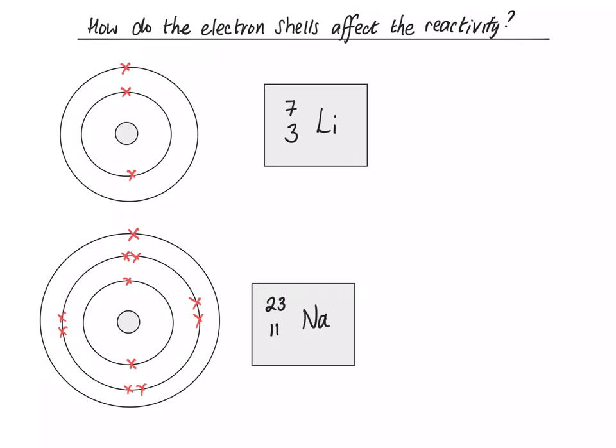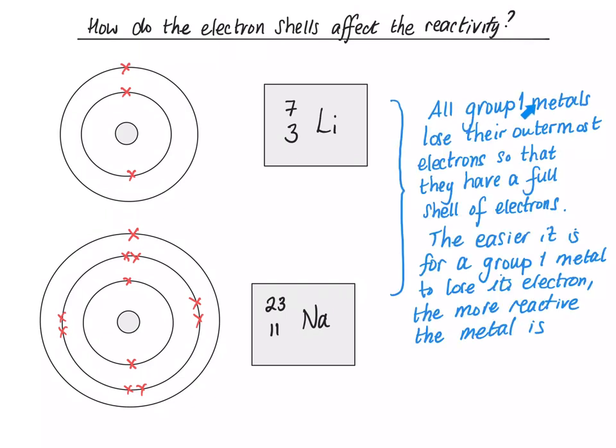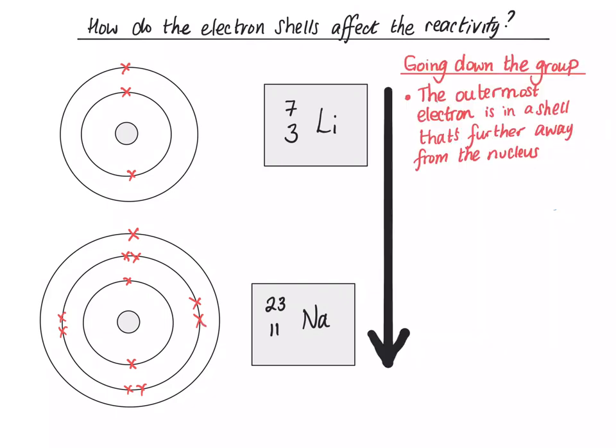And group 1 metals want to lose their outer electrons, that one or that one, so that they have a full outer shell. So all group 1 metals lose their outermost electrons so that they have a full outer shell of electrons. The easier it is for a group 1 metal to lose its electron, the more reactive the metal is.